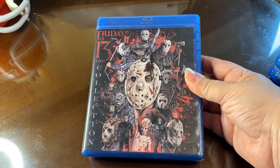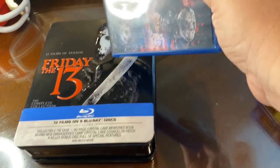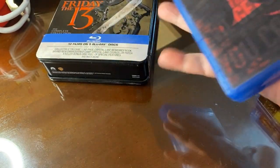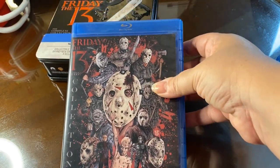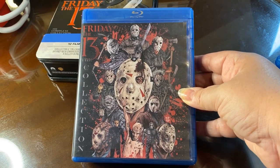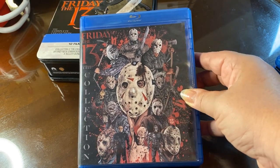These are the discs from the Friday the 13th tin. So there's the tin, and all the discs that are in here, I got the custom cover art, and I just put them in here because I didn't like how they were packaged in that set. But then, listen, I'm a sucker. I'm so much better, but I am a true sucker. I pre-ordered the new set. I didn't get it from Scream Factory with the posters and stuff. I got it from TCM.com, so I just got the regular version. But yeah, there we are.